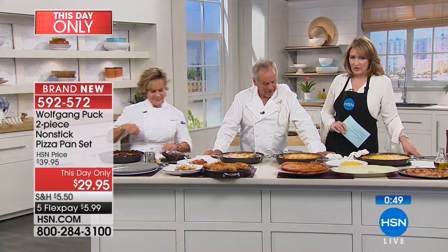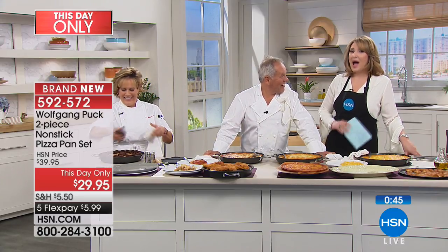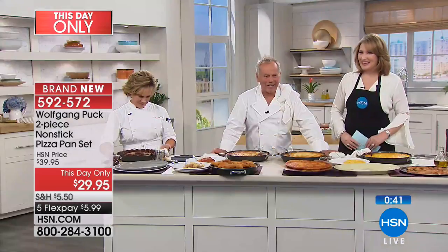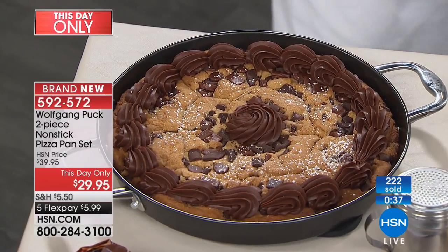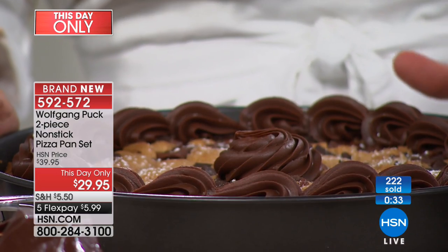I have to bring a piece home to my husband. That's his favorite. Not the whole thing, but I'll bring him a piece. I'm going to share it with the crew. The crew has dibs on it, too. We give everybody a little bit. That's right. We wish we could send it to you out there with the pan. That would be perfect. Then you would say, oh, my God, I need it.